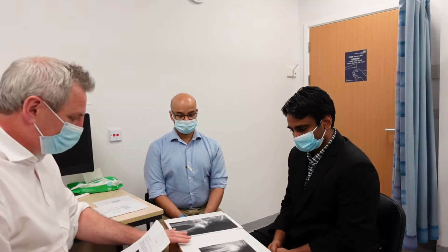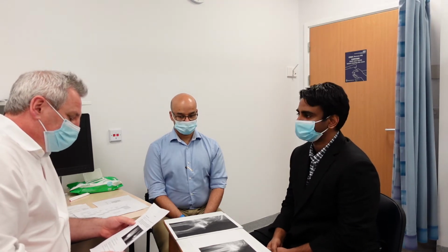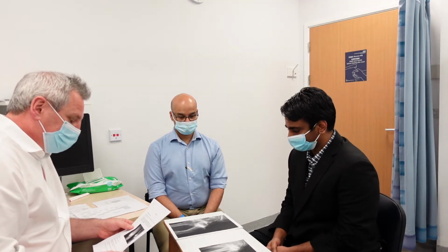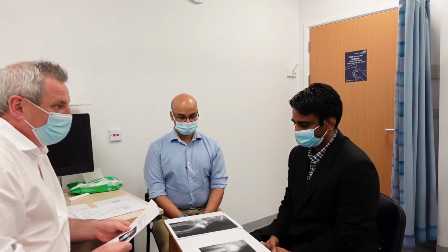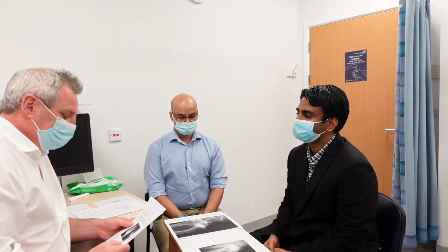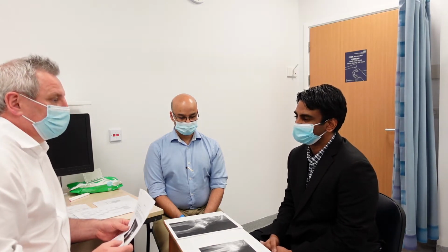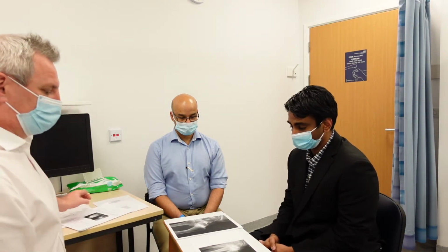So this is a clinical skills station. What we have here is some radiographs. I'd like you to have a look at them. This is a patient who is 60 years old. She's a housewife and she's got discomfort in the base of her thumb, and it's worse with twisting movements. She's been troubled for 2 years and the discomfort is getting worse despite using regular analgesics. What do you think is the diagnosis?